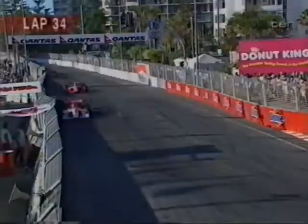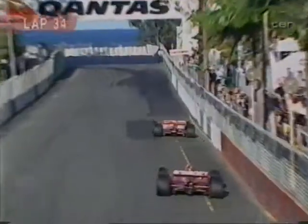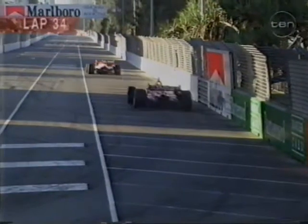So let's just tidy up some paperwork here. It's Tracy leading, locking brakes, from Alex Zanardi. Greg Moore third, as Derek said, just easing along today, doing a nice, smooth, calm job. Hasn't been involved in any trauma. Jimmy Vassar fourth, Scott Pruett fifth.